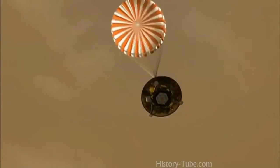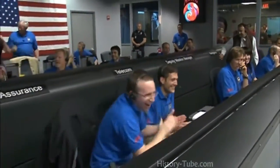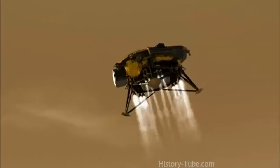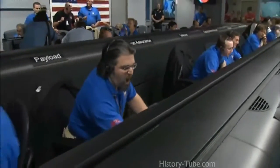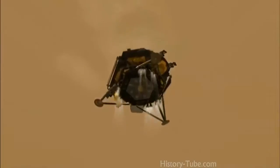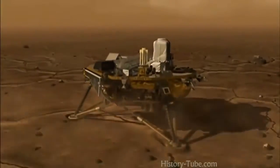Altitude 1,000 meters. Separation detected. We have reacquired the signal. Gravity turn detected. Altitude 600 meters, 500 meters, 400 meters, 250 meters, 150 meters, 100 meters, 80 meters, 50 meters. Constant velocity phase detected. Altitude 40 meters, 30 meters, 20 meters. Standing by for touchdown. Touchdown signal detected.